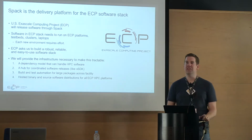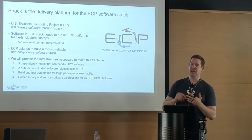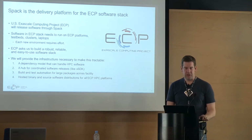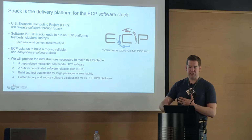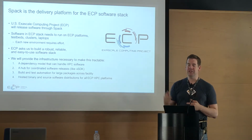So a lot of the math libraries have been managing a release called XSDK of, I think, Trilinos, MFEM. I think there's like 17 math libraries in there now, PETSc, Hypre, and a number of others. They all have sort of this periodic common release, and they use a Spack file to basically manage that.